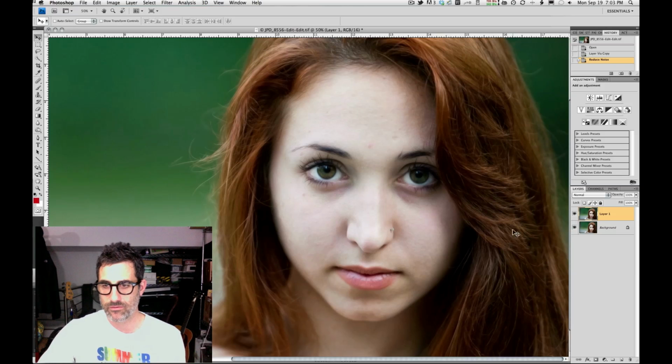If we turn off this layer, make it invisible, you can see the difference between this and this. Now, we've lost a lot of detail in her hair and her eyes and her lips, which I don't think is a good thing, okay? So I want to regain that detail. But I like what happened with her skin. It's a little bit drastic, but I want to stay with this for now. So what we're going to do is use the eraser tool.